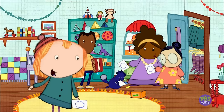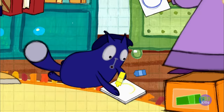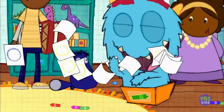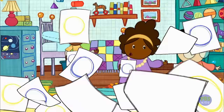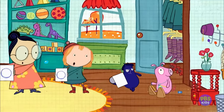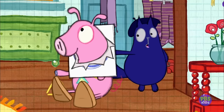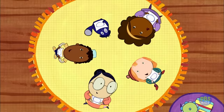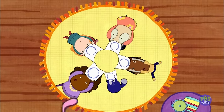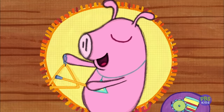Why doesn't he draw other shapes? The artist cannot say. But let his adoring fans be thankful every day that he likes circles, cause they're round. They make him make a happy sound. He likes circles, because they're round. I still like triangles.